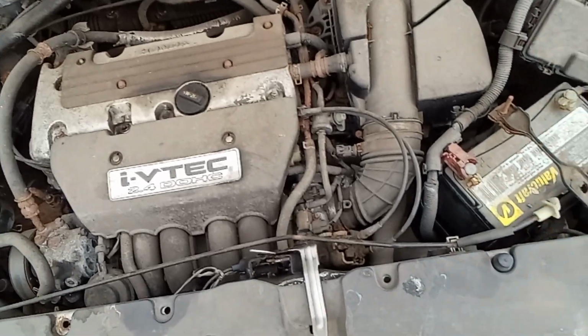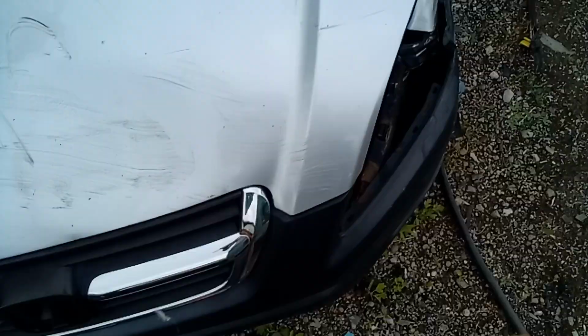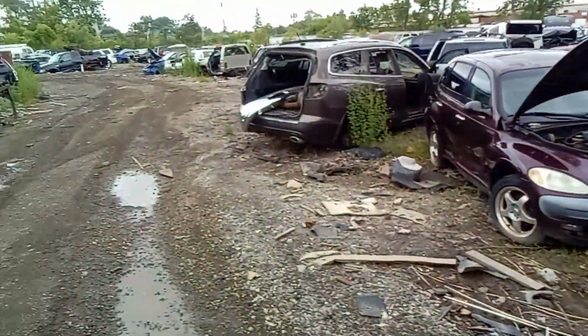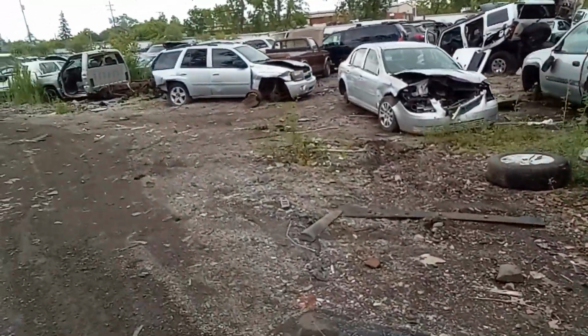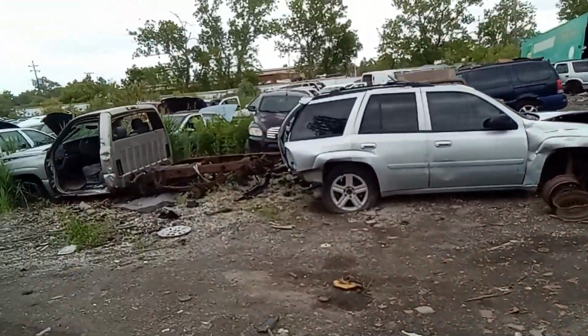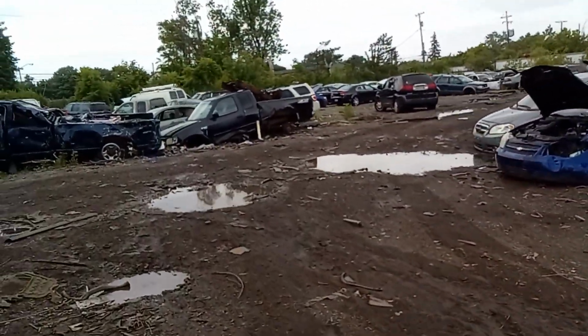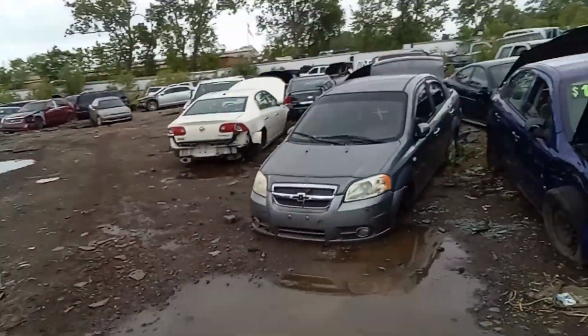These CR-V transmissions and motors like this right here, depending on how much mileage, is worth pulling out every bit of it. I'm probably going to be coming back here to get this. That drivetrain is worth every bit. If I can get her, depending on what the price is, I'm probably going to be taking that motor and trans and putting it in the garage. And because it's a smaller yard, I can get it. I'm gonna ask her right now how much it is when I get back.